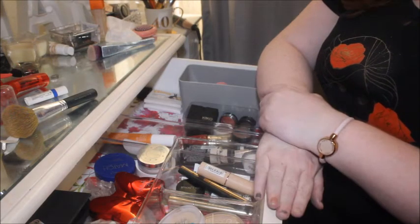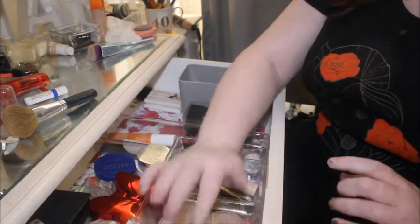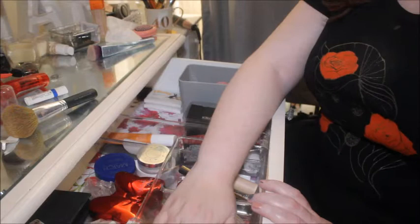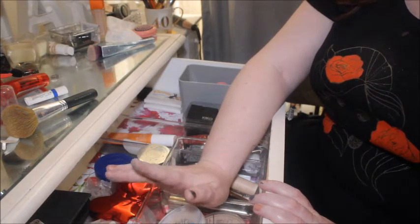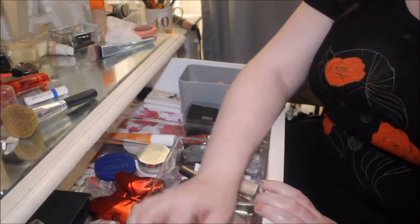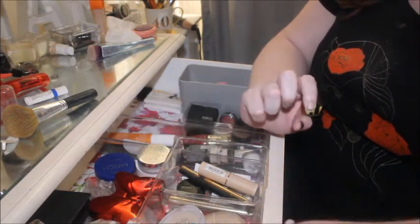So today is my weekly shop my stash day. Right, let's start here first. So this is all my blushers and bronzers and highlighters. I'm only going to show you the ones I'm taking out.